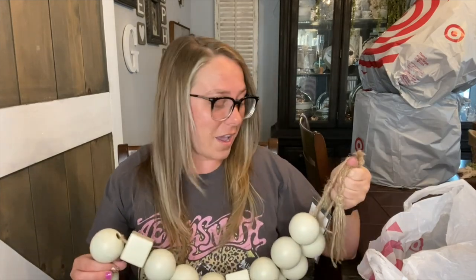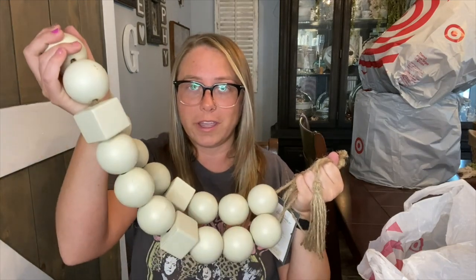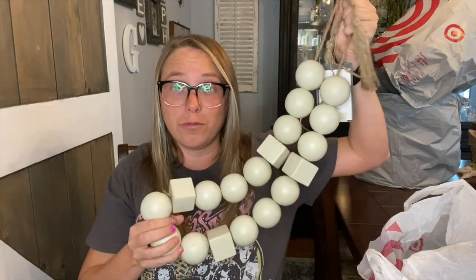So I scanned them and they came up for $5, which is a steal. And these are super, super heavy. Now, I wouldn't hang these up because of how heavy they are. These were really pretty, like hanging out of a dough bowl or styled on a bookcase or something like that. But I was excited to get 2 of these.